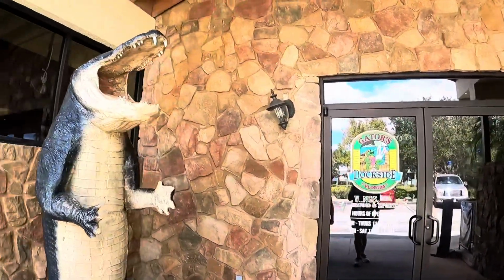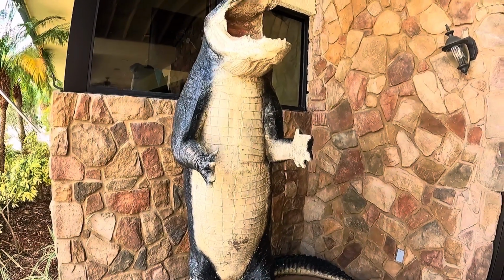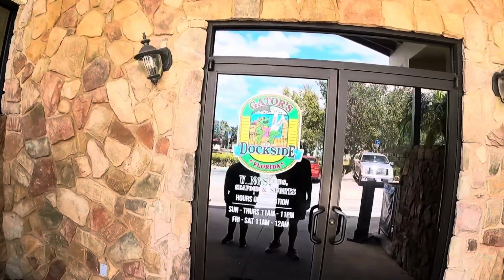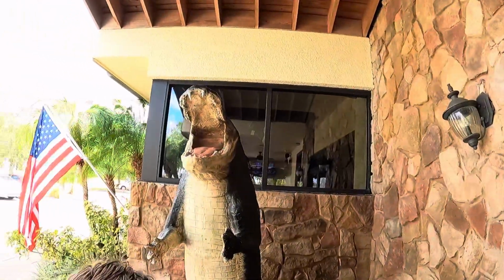Wanted to show you guys another place that we like. My wife and I usually come to the Gators in Oviedo where we live for drinks. But there's one of these down here by 192 also, and these places are really good. So we're gonna go in here and get some lunch.